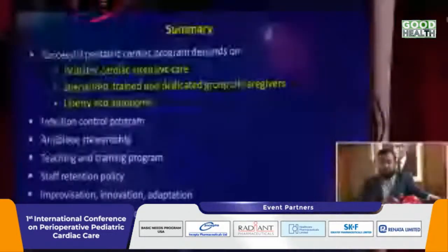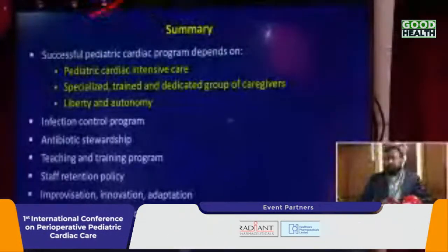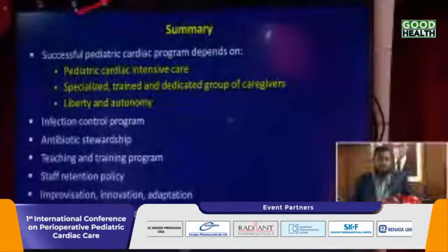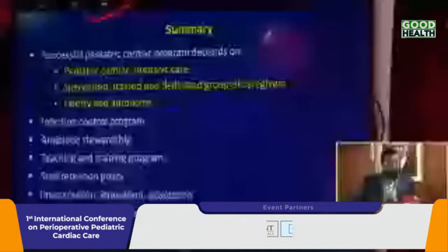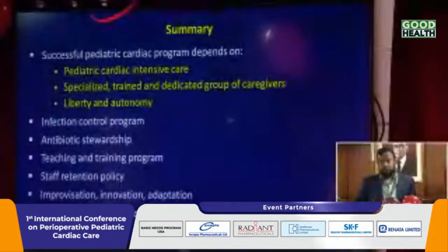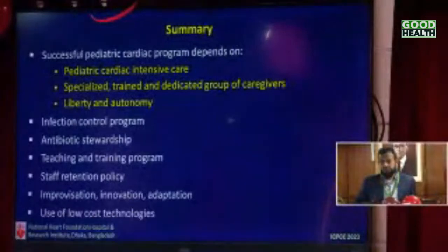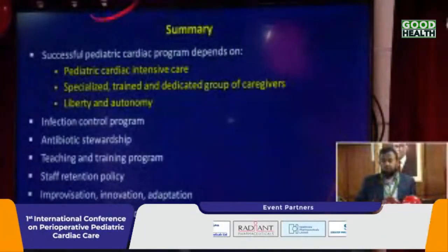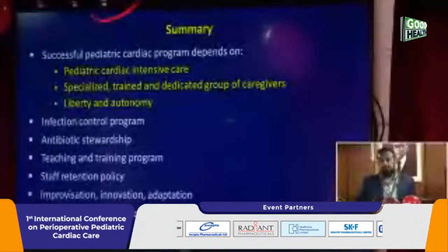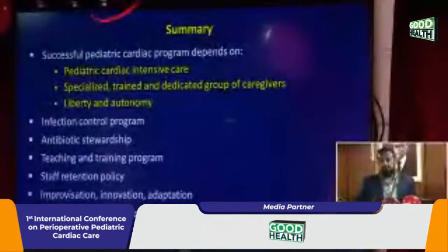So this is the last slide. If I try to summarize, actually the list is exhaustive. If I summarize, then I should say successful pediatric cardiac program depends on pediatric cardiac intensive care with specialized, trained, dedicated group of caregivers with liberty and autonomy to work in their area. Infection control program, antibiotic stewardship, teaching and training program, staff retention policy, improvisation, innovation, adaptation, and use of low-cost technologies. Thank you.